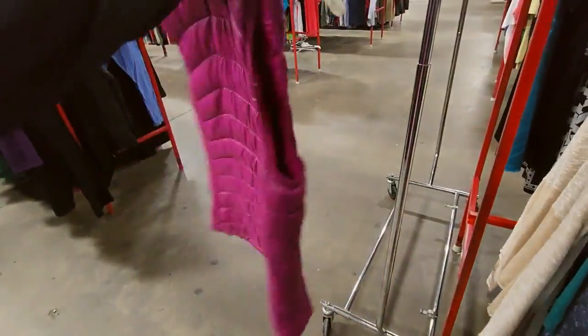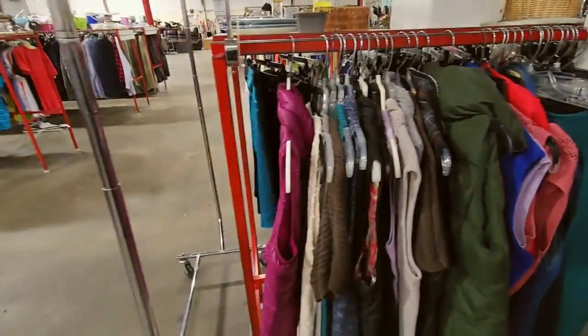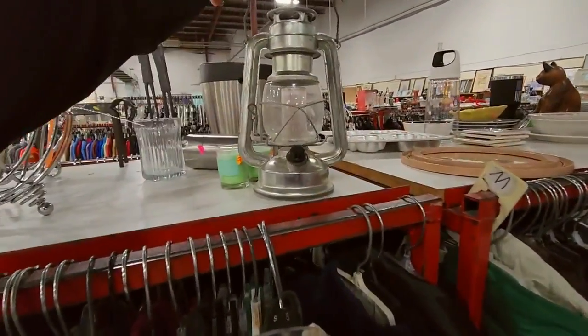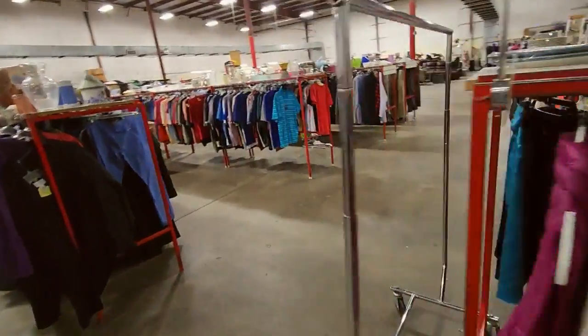I love how organized everything in the store is. I mean, you know right where to go if you're looking for a certain thing. You know where to go find it. It's really nice. Here we have a little lamp. A little lantern thing here.